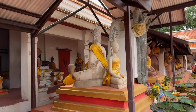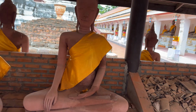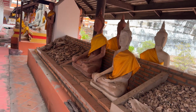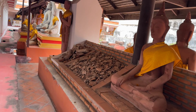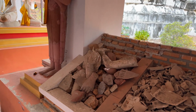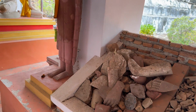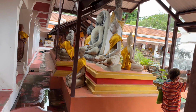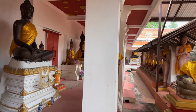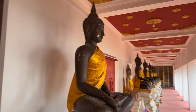Yeah, it's just fantastic. Over here they have some of the pottery shards, seashells. These are things that they've dug up here at this temple. Over here we got some more pottery shards. You can see the little pieces of the Buddhas that were here originally, hands and arms and stuff like that. And what the Thais will do is they'll come here and they'll circle around the Prasat 3 times. They'll say their prayers and stuff like that.